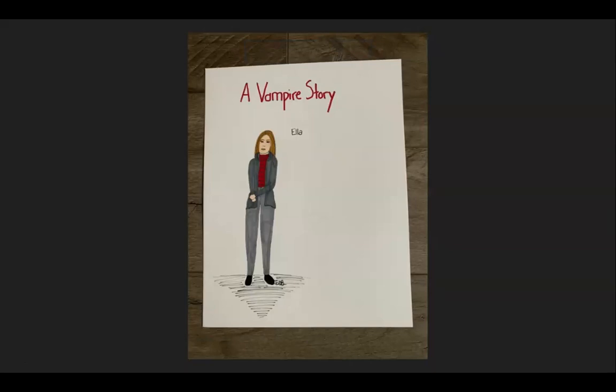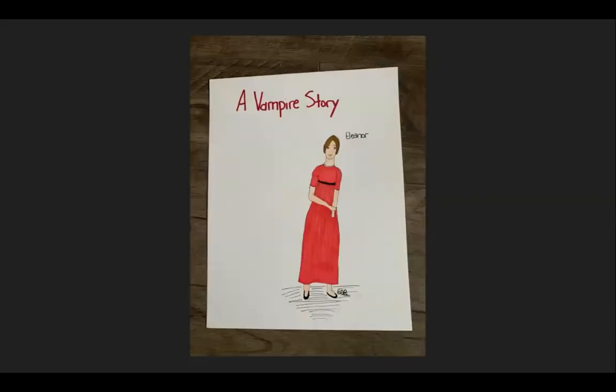Outerwear can be added and removed throughout the show as needed. Color was an important component in this show and was meant to act as a contrast to the muted colors in Riley's set design. So first up, we have Ella. Red is her color, her main color. Next, we have Eleanor. Red is also her color, but it's more muted.